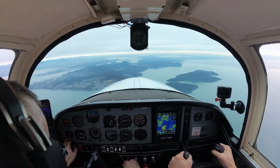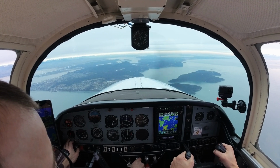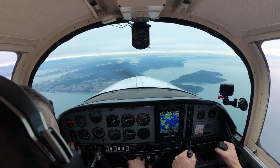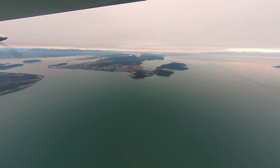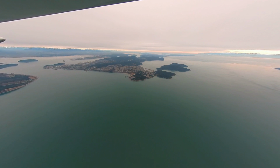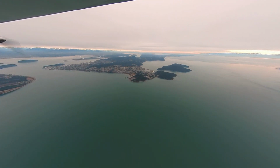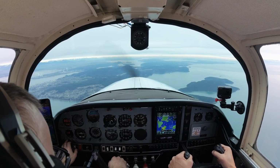Would be Legion 272, 6,000, climbing 9,000. Legion 272 would be approach, would be altimeter 2978. 786. Legion 272, contact Seattle Center on 125.1. 551, we'll see you.